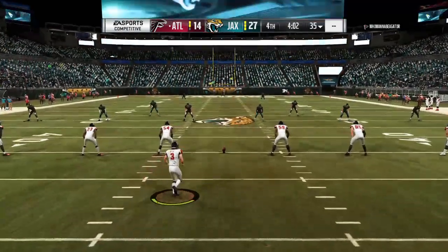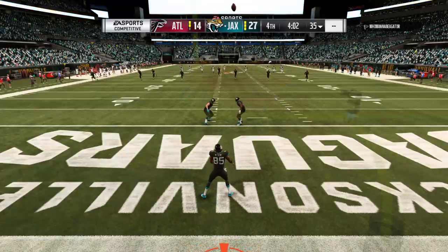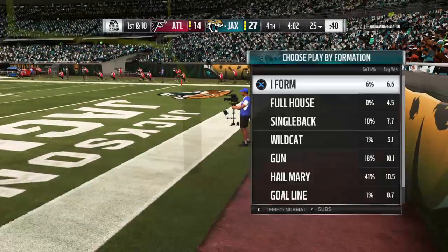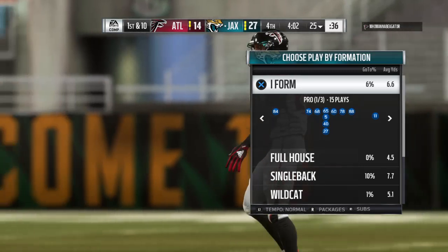Now here's Bryant to kick it away. And they will not get a chance to return this one as it's through the end zone for a touchback. The Jaguars offense now heads back onto the field.